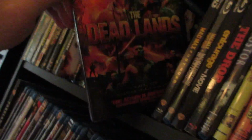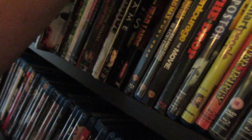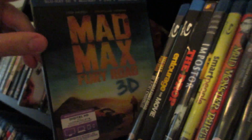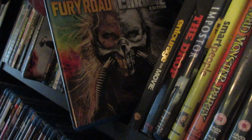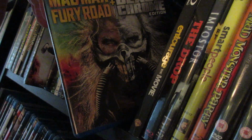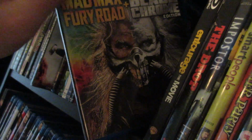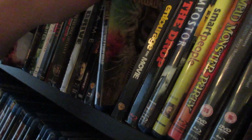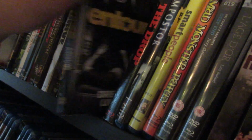Next up, The Deadlands. And this reminds me that I need to pick up Apocalypto on Blu-Ray, because that film kind of reminds me of that a little bit. Mad Max Fury Road 3D. Nice lenticular cover. And then Mad Max Fury Road in the Black and Chrome edition, which is the black and white version, the 2-film collection. It's the same film, just the 2 different versions of it, essentially. And I did enjoy that film, although I think it should have been called Furiosa, because Mad Max was like not even a secondary character in that one.